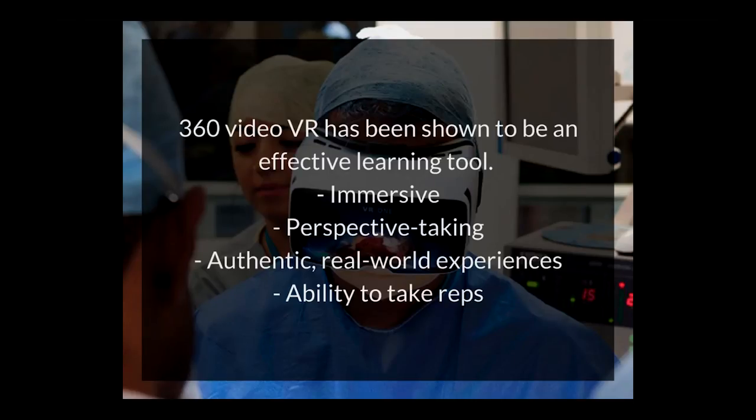So, 360 video. To simulate a trauma, virtual reality has multiple formats. Virtual reality in its purest form is computer generated. But a computer generated trauma does not have the fidelity you're looking for, right? You can't simulate someone coming in with a bullet in the chest and actively dying, and the stress in the room. You need it to be authentic, which is where 360 video comes in.